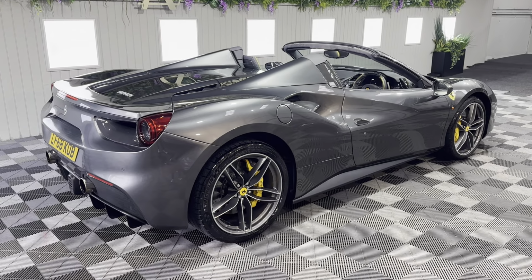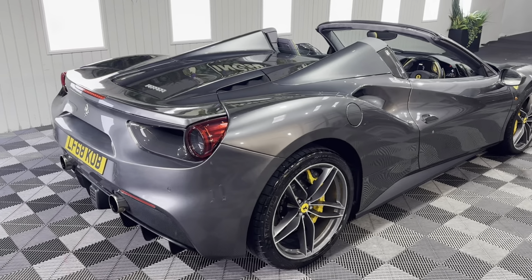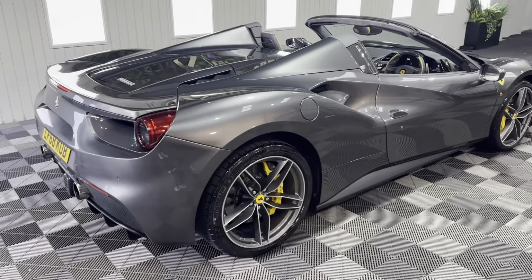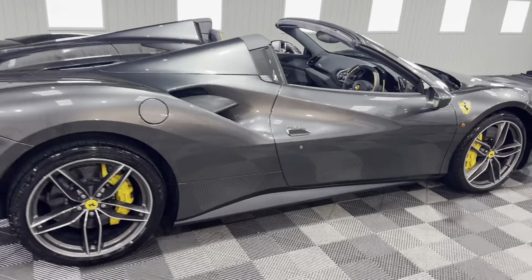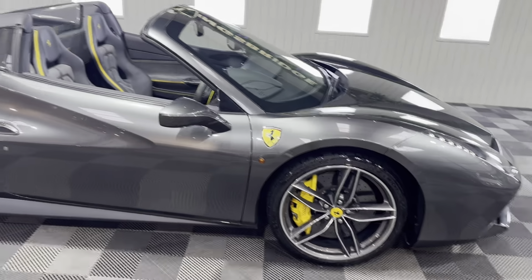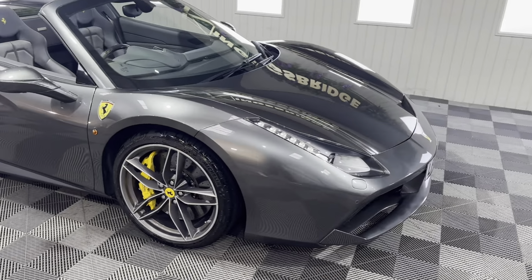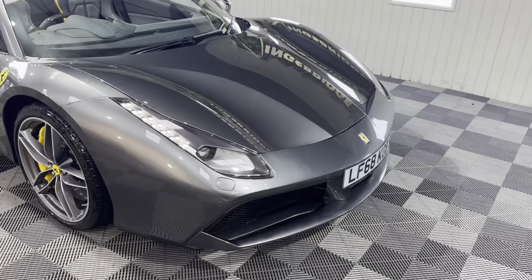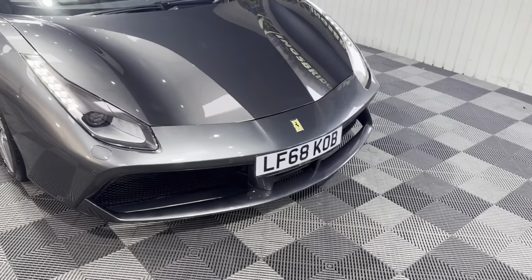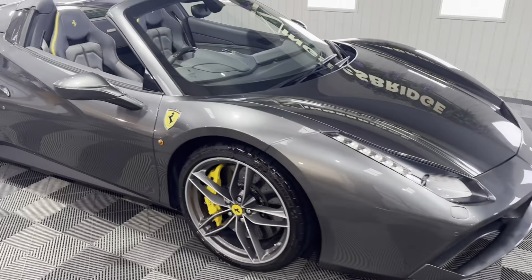Welcome to this video of the stunning Ferrari 488 GTB Spyder. It's a very special car. It's an Atelier car, which is the bespoke design house of Ferrari. When you want to configure it personally, this and Tailor Made are the two bespoke design options.